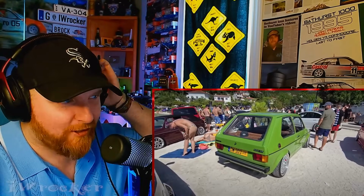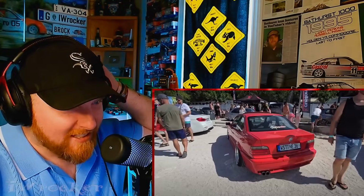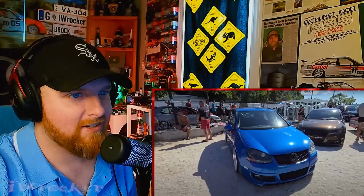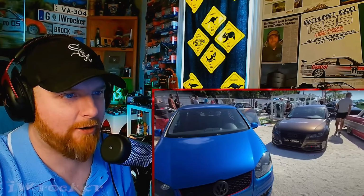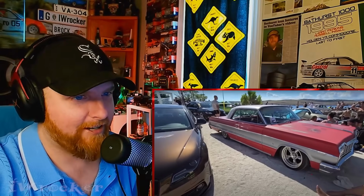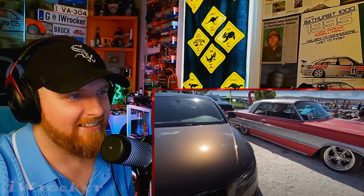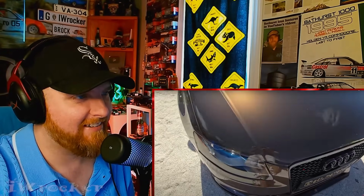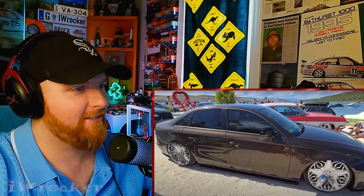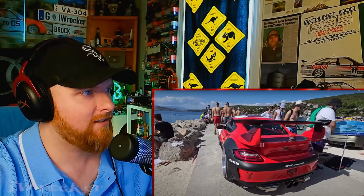Volkswagens are cool. Always fun to see the old Golfs. Yeah, look at Germany plates. Love GTIs. Audis, of course. Yeah, I like Audi a lot. Look at this. Some old American iron. Holy smokes. At least I'm 99% sure. Damn, those are some wheels on that thing.